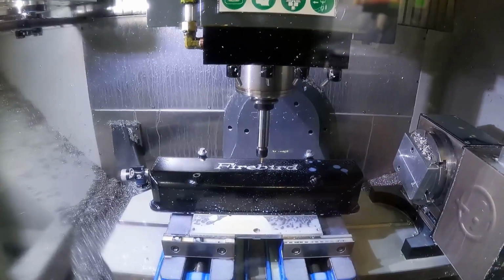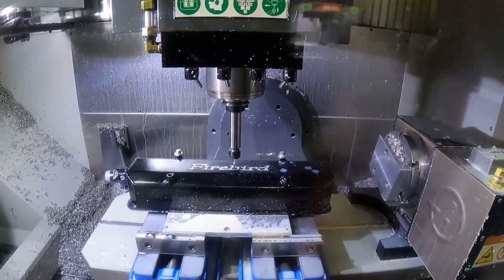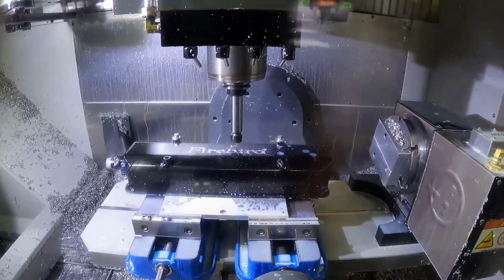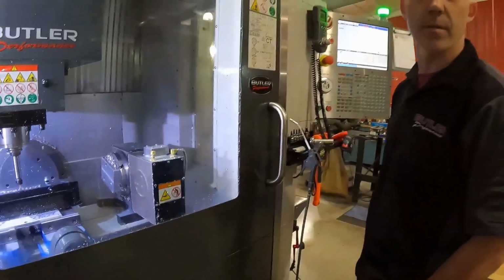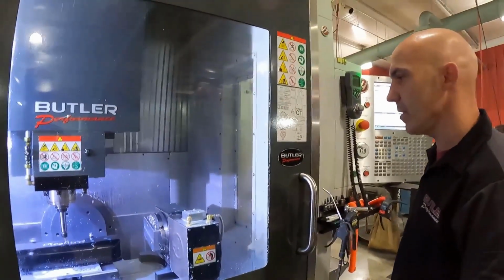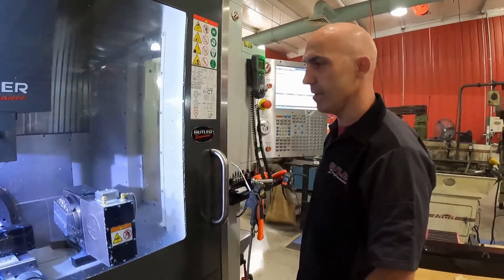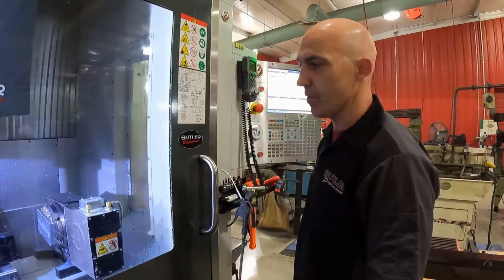That's a Haas as well. This is a pretty unique machine. This is made for head porting. It's totally set up for just head porting. But you're using it to engrave a valve cover. We can do, yeah, we do a little bit of everything with it. It's also a 5-axis machine, but it can do all your 3-axis work.